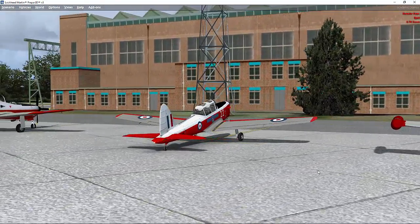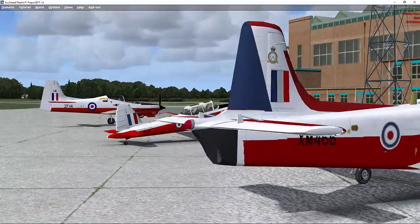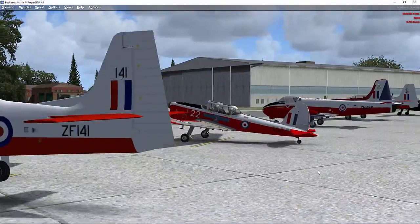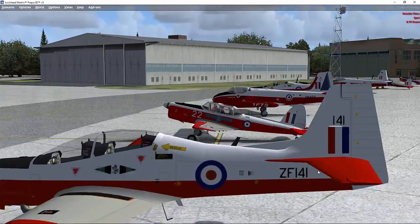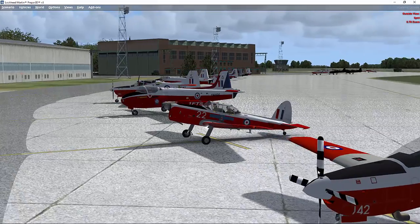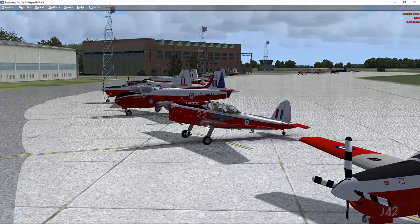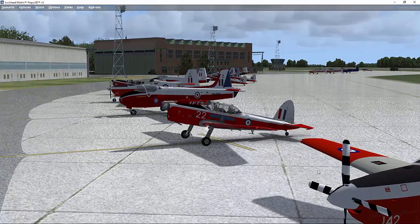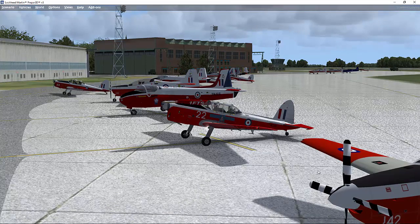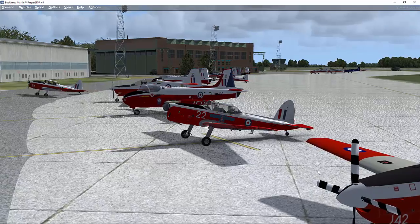So here we are at Fenton, outside Hangar 1. You can see to the left of me a Tucano. They didn't actually arrive in the Air Force until about 1989. And to the right of me there's a Jet Provost T3. They were based at Fenton, but not in my time. I actually flew the Provost at RAF Leeming.